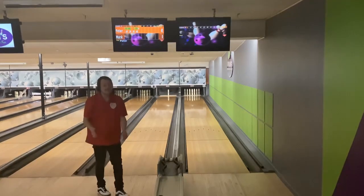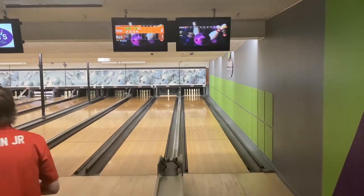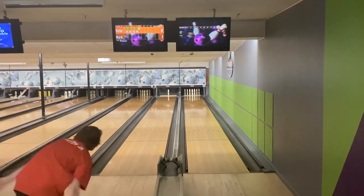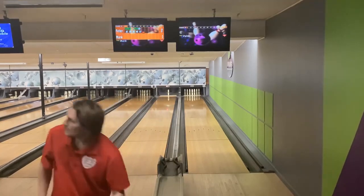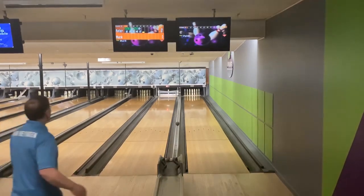Good effort there. Leaves everything but takes everything with the 5-pin. And on the TV to the right of me, we've got the Cavaliers Celtics game from last night. I don't want to watch that again. I want to watch the bowling. 9 bucks for Pete. So that's a good start for Peter.